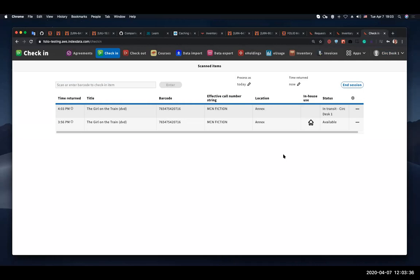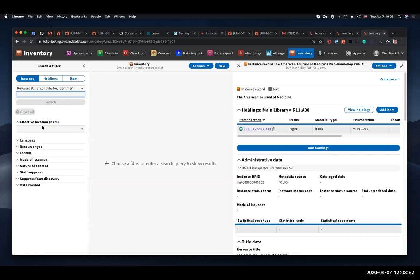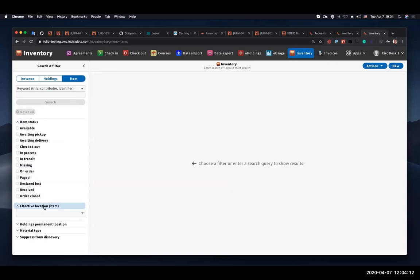The second tiny improvement is in the inventory application, and it's related to displaying the effective location item title in the location filter. Since the effective location covers only item records and not, for example, holding records, it was decided to add the word item to the filter title in all three segments, here, here, and here as well.